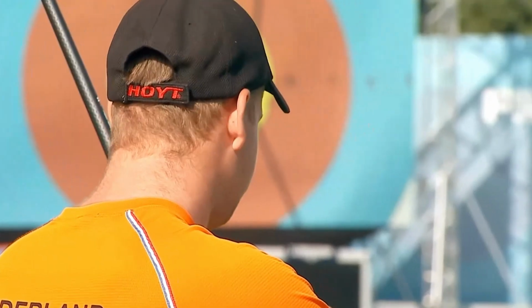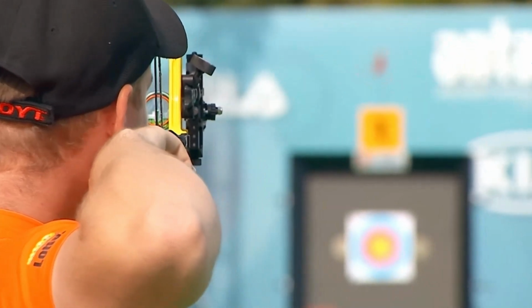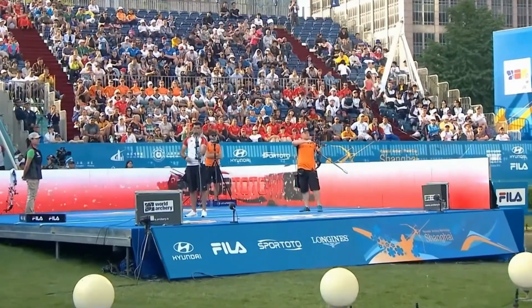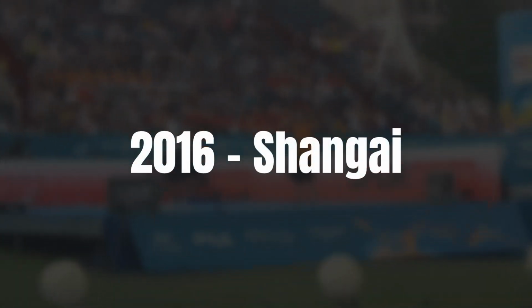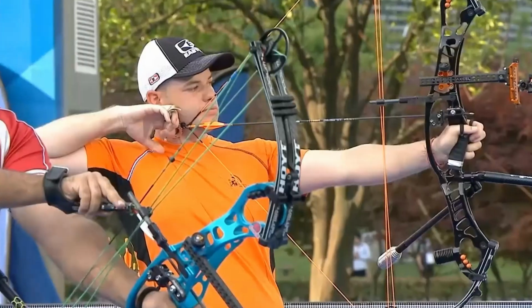And the 9s continue to fly. They're just putting it up. You see what he sees. Lines up that pin with the target and comes up with a 10. I think it was the first World Cup final gold medal for Turkey, if my memory serves me correct.